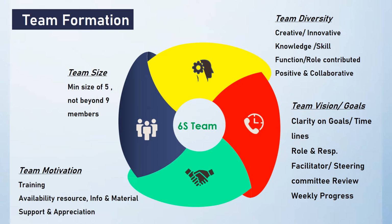So the next one is team motivation. This is one of the key terms in team formation and taking output from the team. So we should have proper training for all the people, either yellow belt or white belt level. Knowledge should be there for all CFT members, so that they can contribute well. And availability of resources, information, material should be there. And support as well as appreciation is very important to get the desired results.